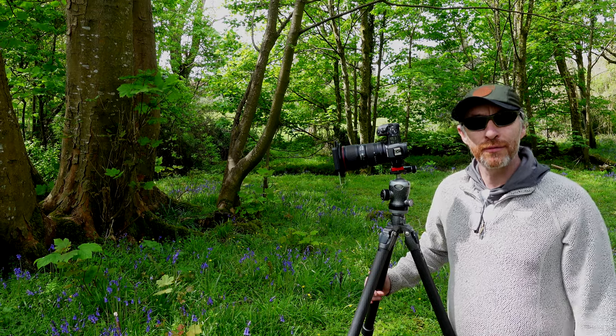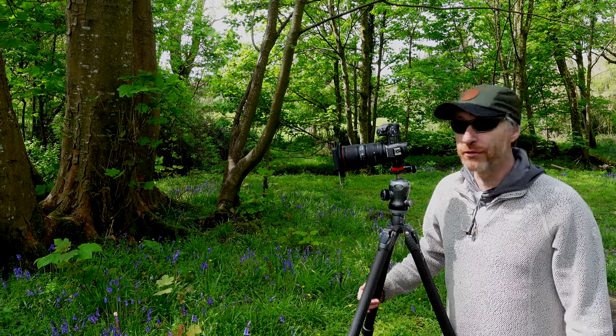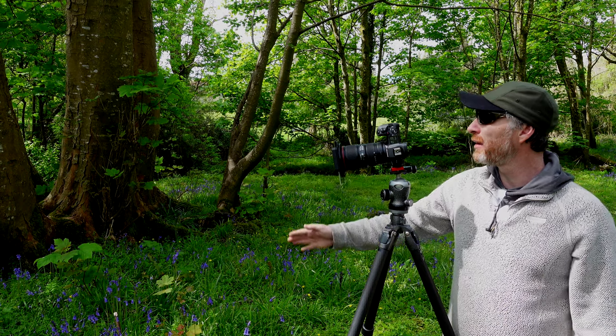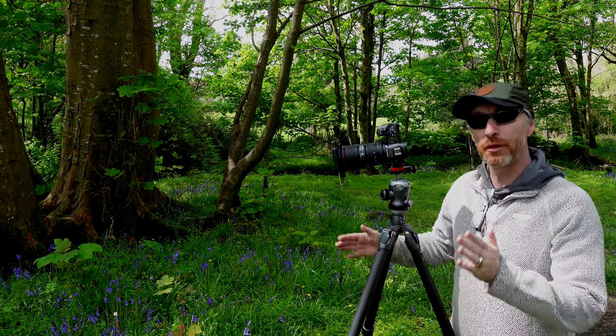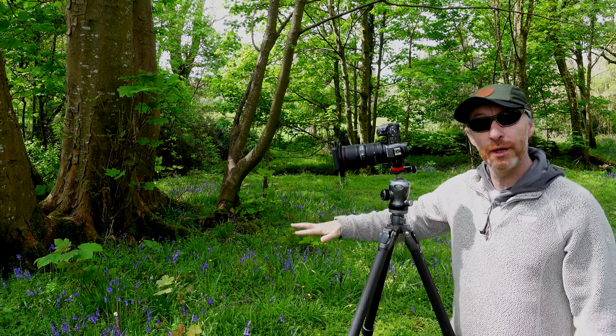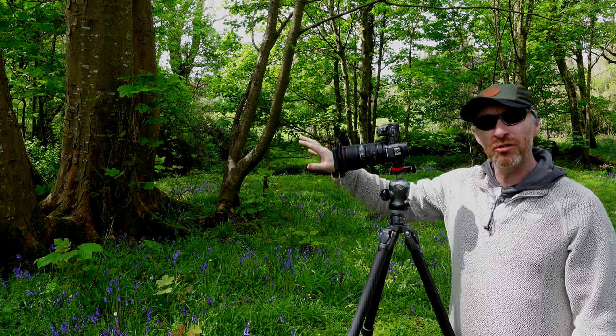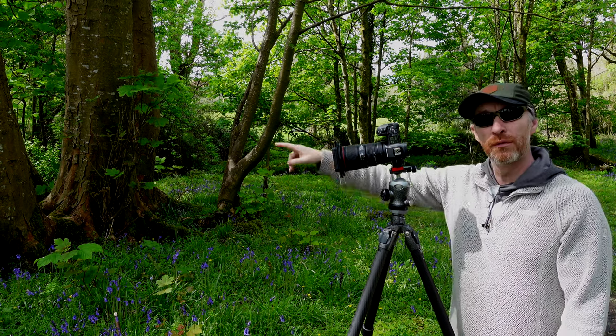I haven't had to travel far for my first shot, because I am in an abundance of bluebells, and I've come to an area where I've got these two trees side by side, kind of going off in different directions. I've got a bed of bluebells below me, a couple of nice ferns, and a tiny touch of the stream flowing down here.